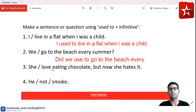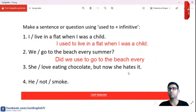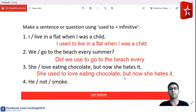And the third one, she loved eating chocolate, but now she hates it. So, now she hates it, right? So, before, in the past, she loved it. That's what we mean. But how do we do it using used to? So we say, she used to love eating chocolate, but now she hates it. So it's basically loving the chocolate, love eating chocolate happened in the past, but today, in the present, she hates it.